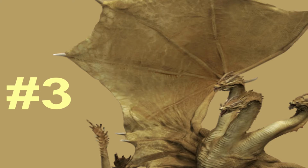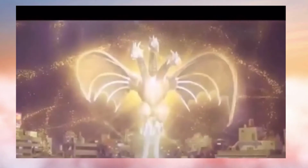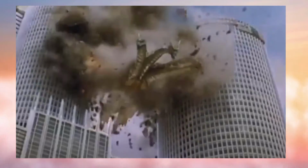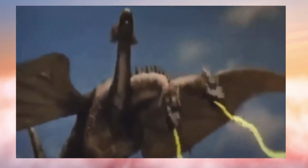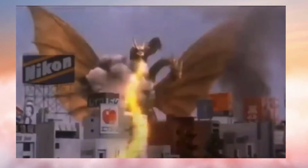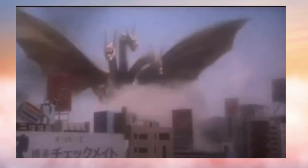At number 3, we have the classic Godzilla villain, King Ghidorah. Now yes, I know a lot of people might be confused why isn't this the number 1 design, as King Ghidorah is considered one of the best Godzilla designs other than Godzilla himself. At this point, it's more so of a personal preference, mainly because I find that King Ghidorah has been overused in way too many Godzilla films, but if he wasn't, maybe he'd be number 1, I mean, who knows.